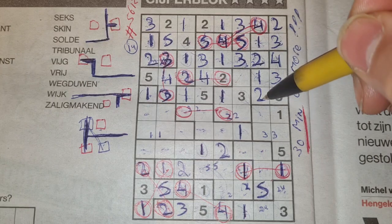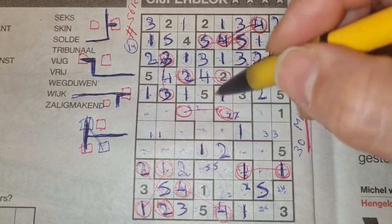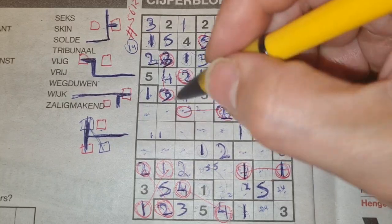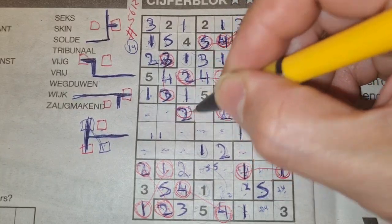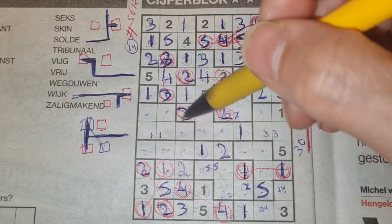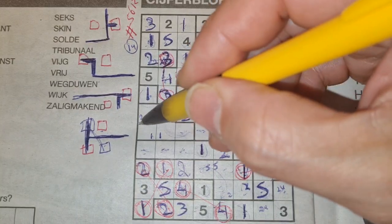Now we have a 2 there, so this box can't be a 2 anymore. That box should be a 2. And this box is connected with that box, should also be a 2. These are three boxes, so one and two can be two, so two could be here, could be there.